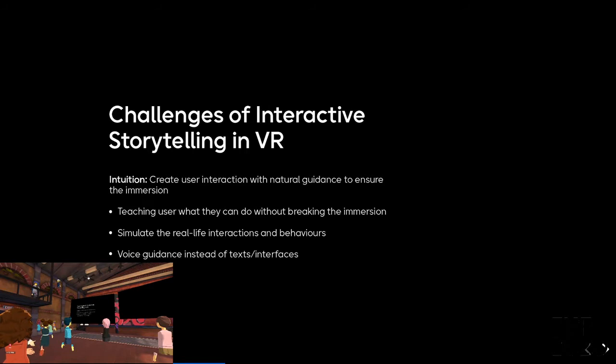Also, teaching users how to interact with the objects in the experience naturally is very difficult without breaking the immersion. We chose not to use any text or user interface guidance. Instead, we chose to use voice guidance and animation triggers to guide users on what they can do and when they should move or interact with certain objects. For example, we use voice guidance to tell the user to follow Orpheus, where Orpheus then emerges and walks along so that the user will then know to follow the character.